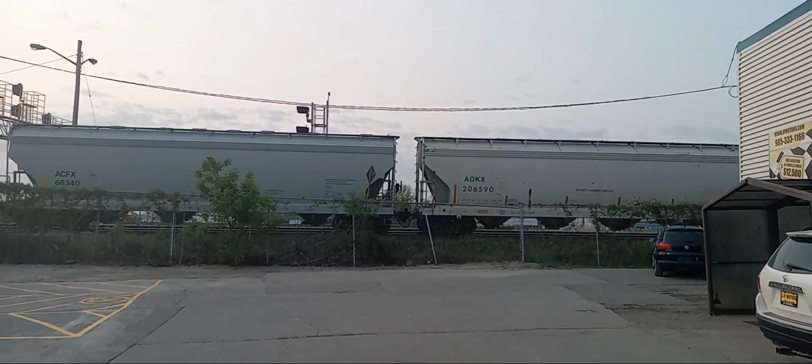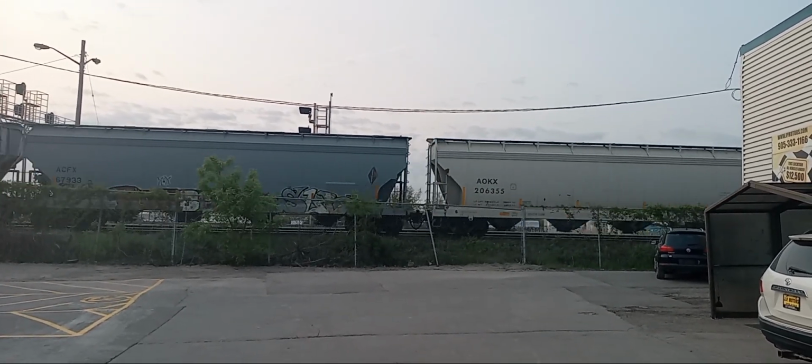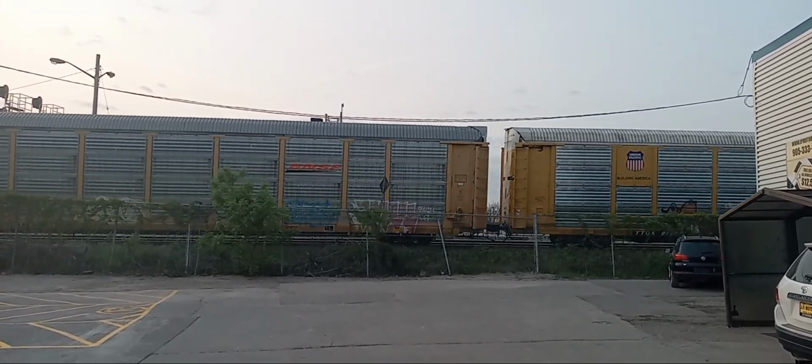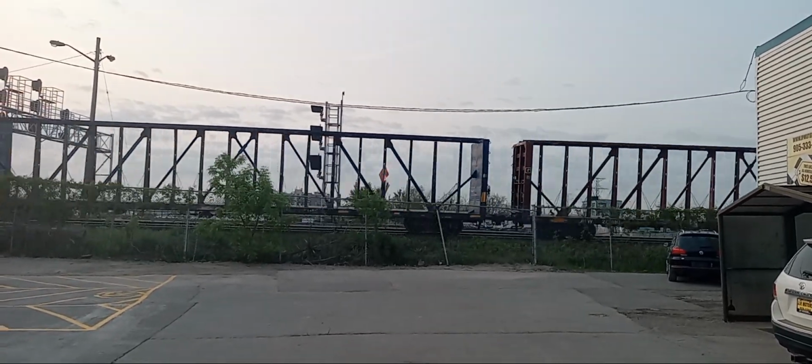I'll be staying for VS71 in the next scene. VS71 is going to be our next catch if there's any other freights coming. I'll be getting VS71 in this video.